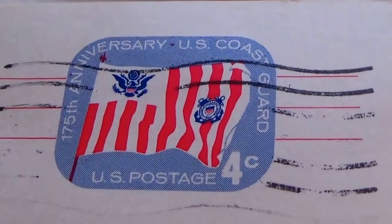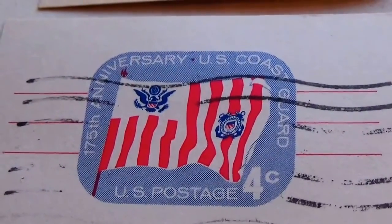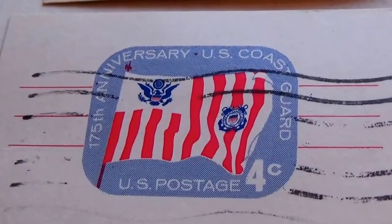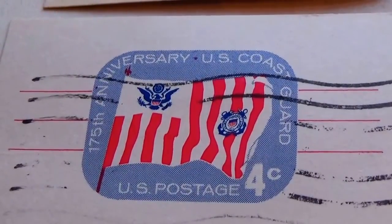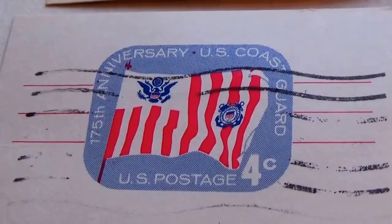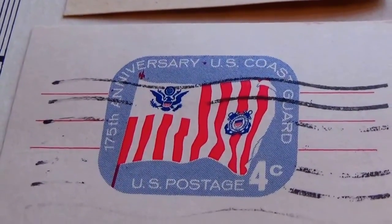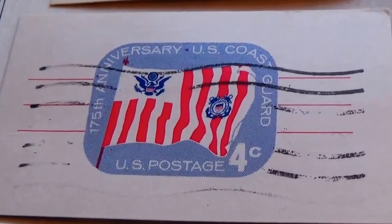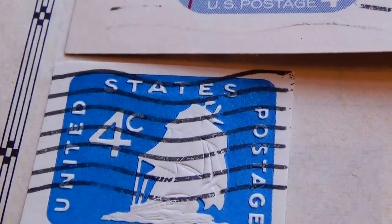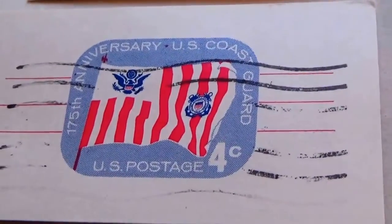And look at this one. The 175th anniversary of the U.S. Coast Guard. That was a nice one. Different way for the flag to go. But it sure was a nice one. And that was on postcards. And then, of course, we have our 4-cent ship. All right, I think this is the most interesting one out of them all.